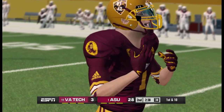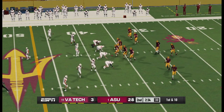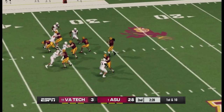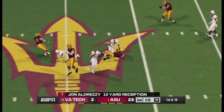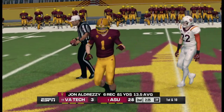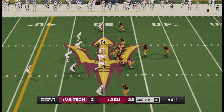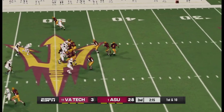The Sun Devils are going to come out 1st and 10 from the 38. So 12 to 38 was 26 yards, so that's close. Jones drops back, finds Eldrizzi coming across the middle again. Finds him for 12 and another 1st down. That's been the go-to for Arizona State so far, John Eldrizzi over the middle, as he's made, I believe, 5 of his 6 catches over the middle.